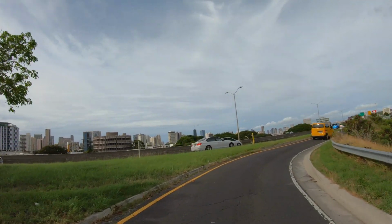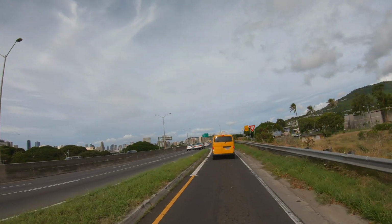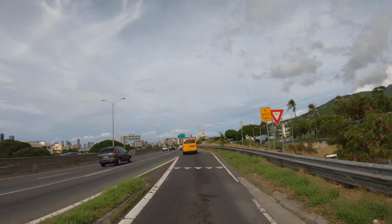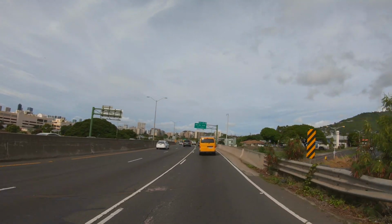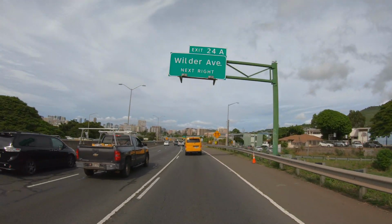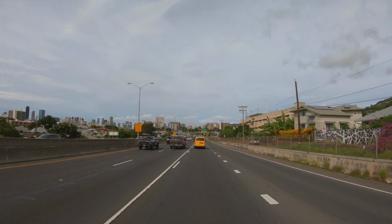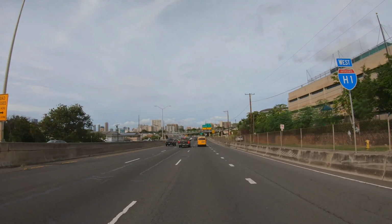So here, my dad always told me to stay back here and not go all the way to the front there, so that you had a runway to accelerate. I always remember that he told me that. So I always hang back there until you see that it's okay, and then you can start speeding up. We're now on the H1 Lunalilo Freeway, and we're heading Ewa, or towards Ewa.